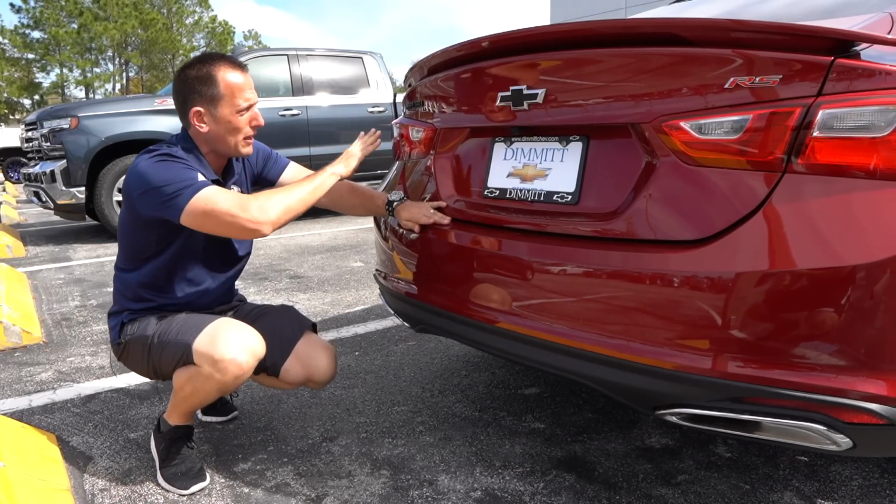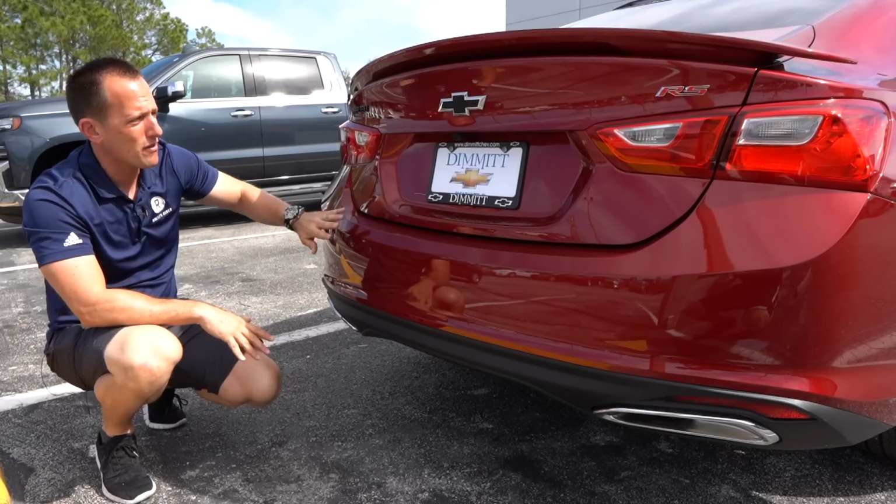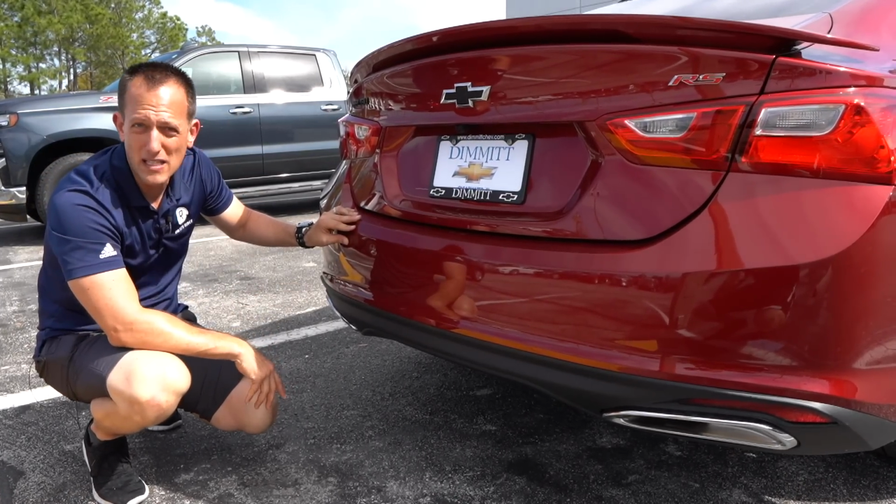I do like the way they black out the Malibu badge, the blacked out bow tie, and you can see from this angle, the spoiler has a nice kick up to it. But why don't we go ahead, let's pop the hood and see what's powering this Malibu RS.